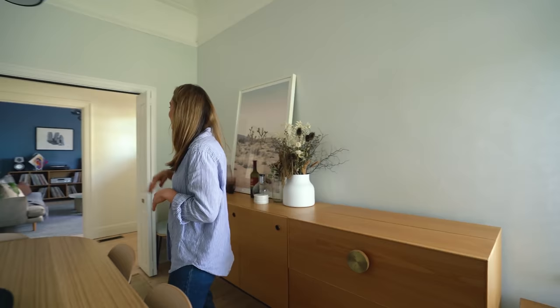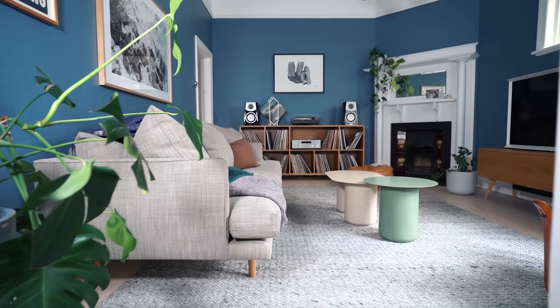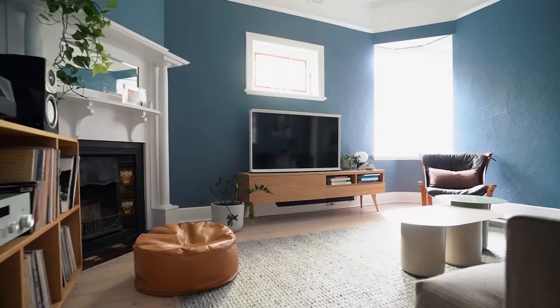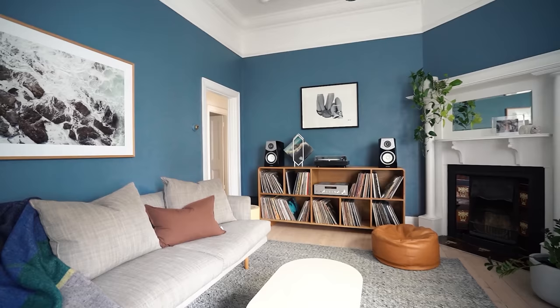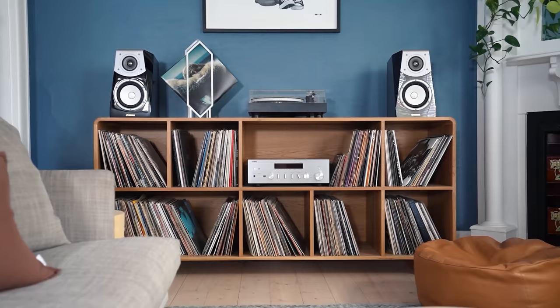So we'll take a look in here. So this was actually the first room that we renovated in this home. It's probably my favorite. It's definitely the central hub of this home. It is the energy of this space, and it's where we just spend most of our time. The focal point is here. This is my happy place, basically.